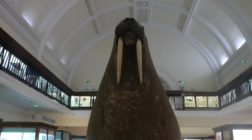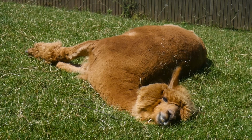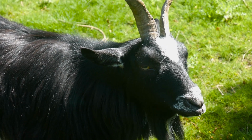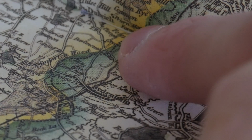We're here at the former site of Surrey House, home of the Horniman family. Frederick Horniman amassed a large collection of stuffed animals and various bits and bobs from around the world and decided to create a museum here, which is now called the Horniman Museum. The Kent Surrey boundary runs along the eastern edge of the museum grounds.